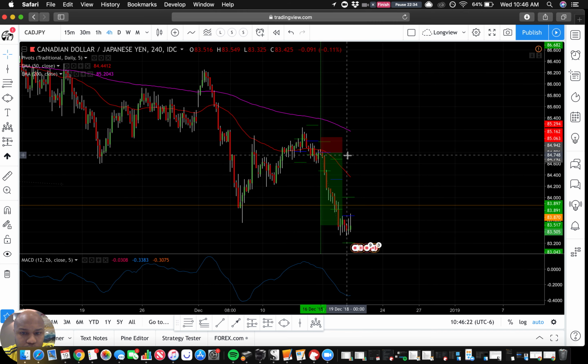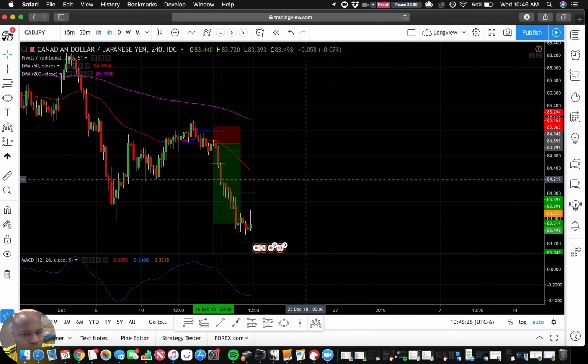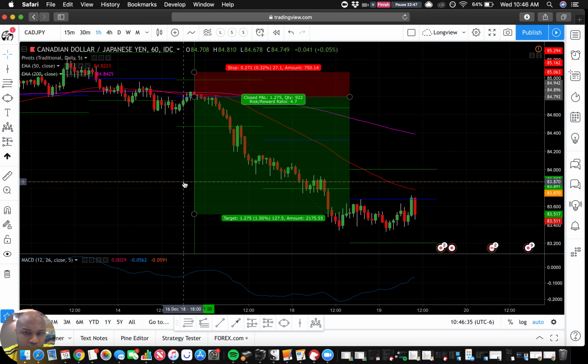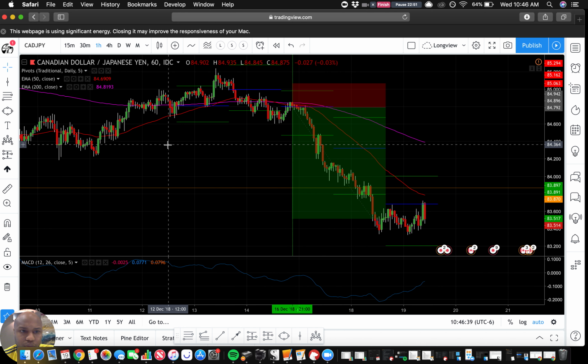CADJPY, beautiful trade. I think I've already went over this one. Did I already go over this? Maybe. If I haven't, this is beautiful. This is like textbook shit right here.